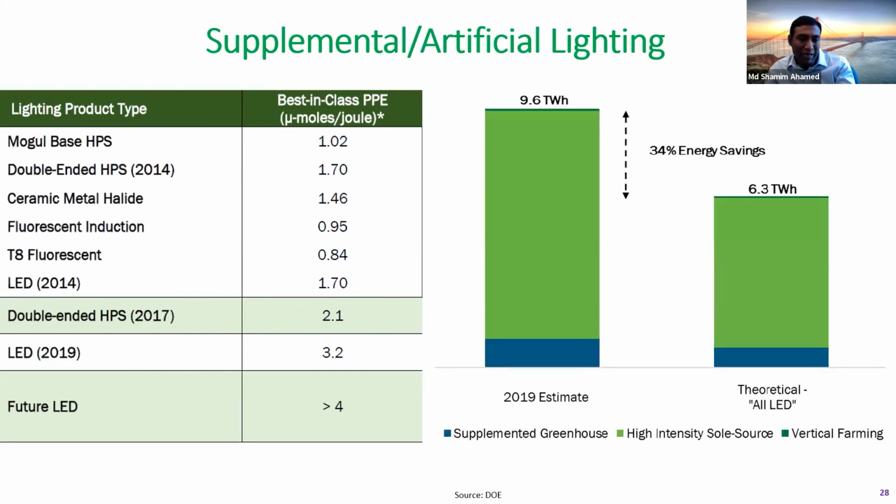They also showed that if they replace all of the high pressure sodium or high density lighting systems with LED, they can achieve 34% energy savings. But this is just the concept of replacing high pressure sodium with LED, and all plants might not respond the same way to LED. That's why we need more research on how LED could be more efficient for other types of crops besides leafy greens.